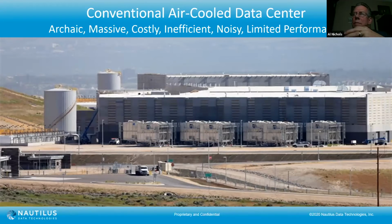What we have done at Nautilus is, every other industry in the world that generates heat for the last 100 years, whether it be power plants, agricultural, manufacturing, petrochemical facilities, or ships, right? They've used water to cool.